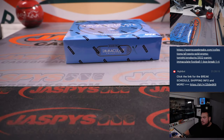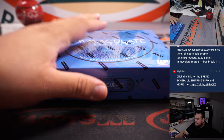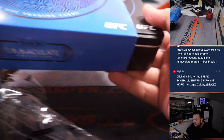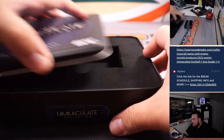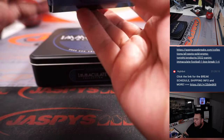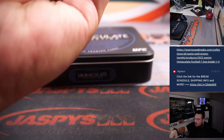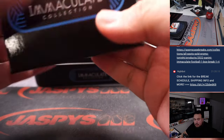And print and rip. Here we go. Nice. Thanks for filling this up, Nick. Good luck, man. So last box of UFC Immaculate. I think there's like an X on it right here. Alright, guys.